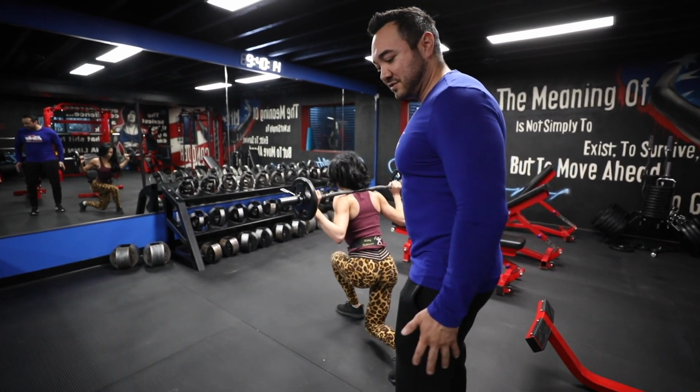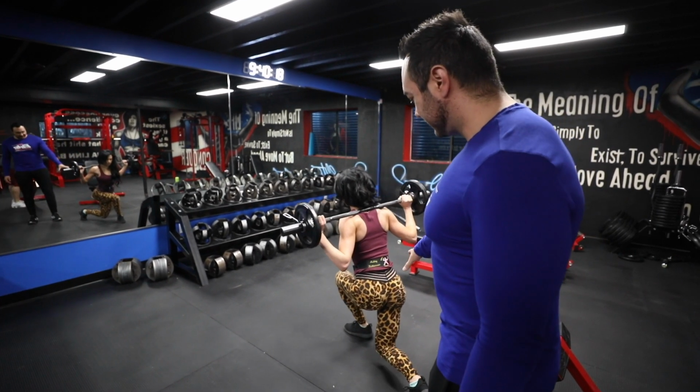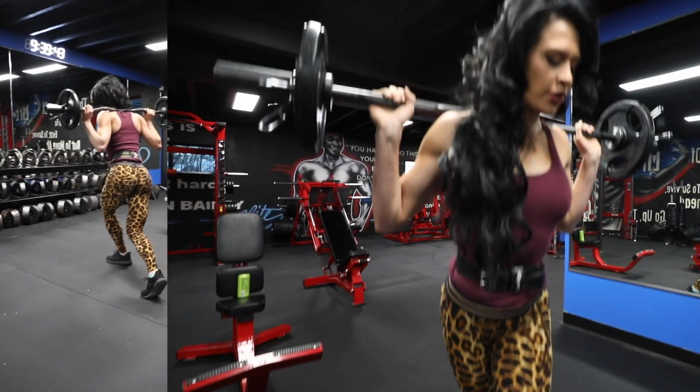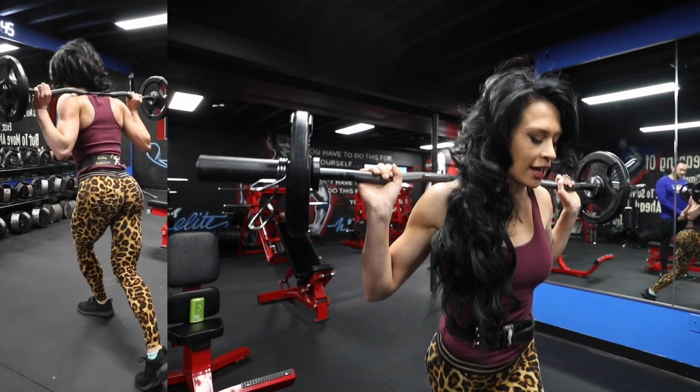So when you go to this position, you actually lose all the tension because there's just nothing happening here. So when she's in this position here, there's constant tension on the muscle that we're trying to work. And that's how you build muscle, is constant time under tension. When I train with Adam, I usually do this in about the 10 to 15 per leg range.